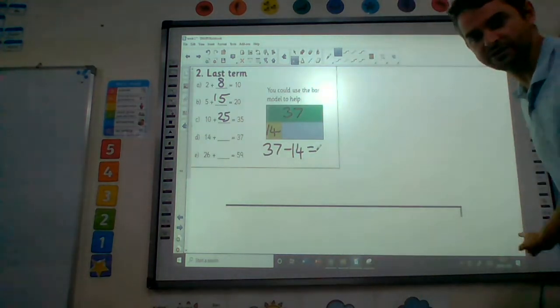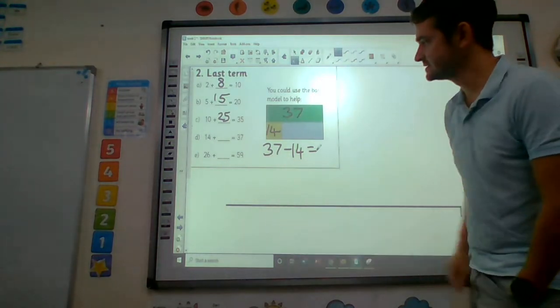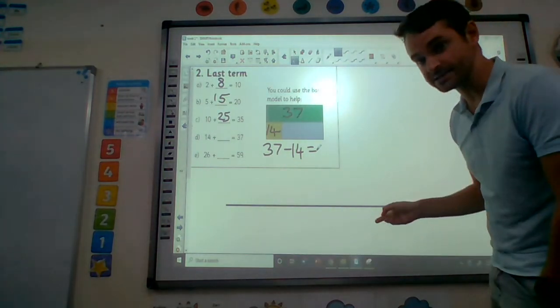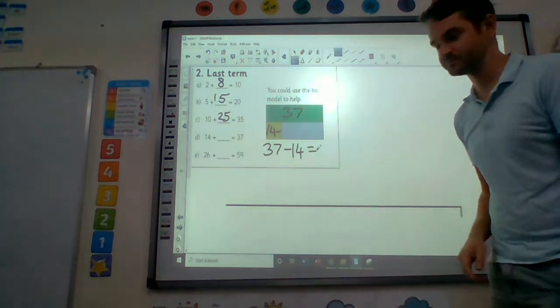So in your book, draw your number line, write the answer, and then come back and see if you were right. I'm about to solve this. Pause the video and you have a go yourself.